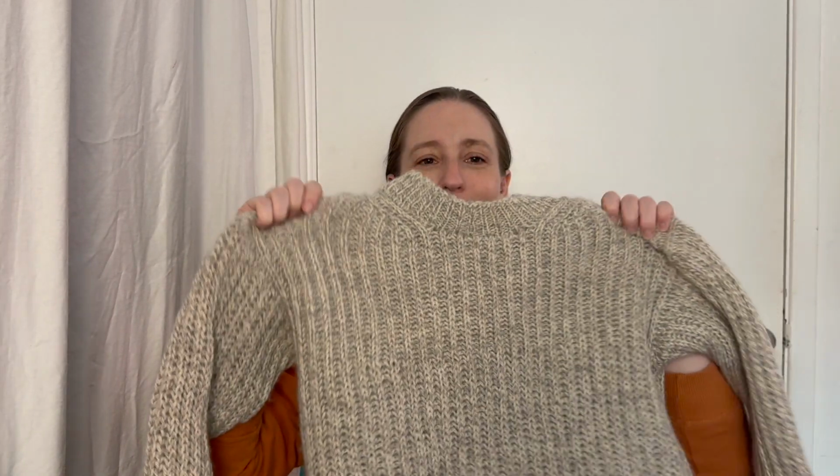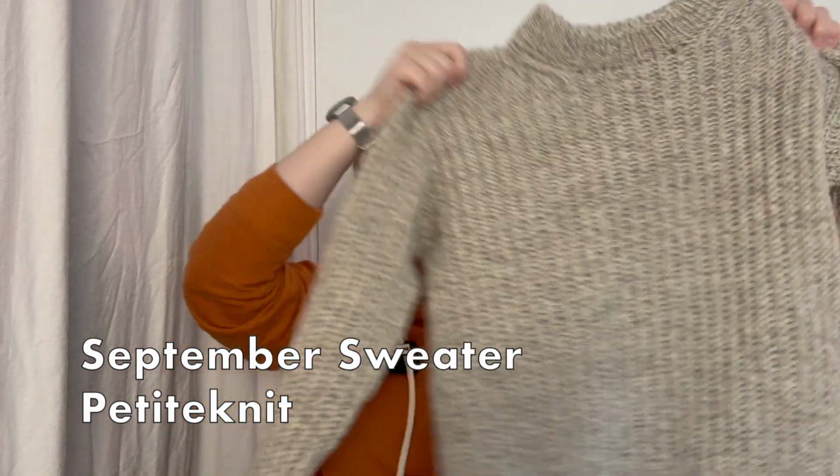Some of these things are finished objects now that weren't even WIPs when I last told you about what I've been working on. So let's go ahead and jump right in with my finished objects. Neither of my finished objects are like finished. I'll start with the one that's, I guess, more finished because it was finished and then I decided to unfinish it. This is my September sweater by Petite Knit.